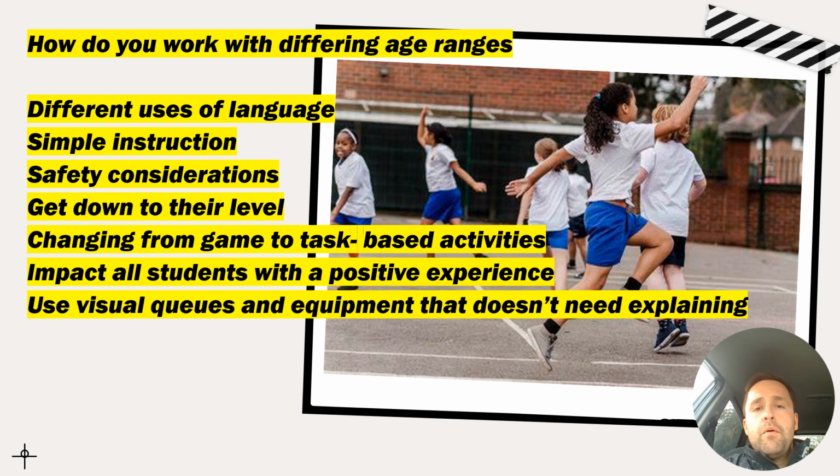Impact all students with a positive experience, whether that's a high five, a fist pump, getting to know their name and giving them some verbal encouragement from another group. Oh, well done, Johnny, who's 2 or 3 groups away. You're still looking at them, you're still watching what they do. It's making sure that they go away enjoying that session.